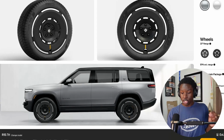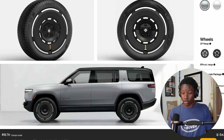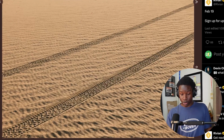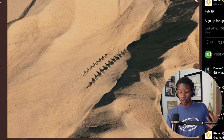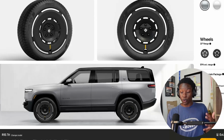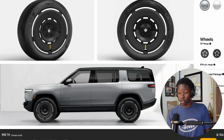Not to mention the 22-inch range wheels, which have this outside rim, are road wheels. The wheels that we're seeing here are an all-terrain wheel. We look at the tread, this is an all-terrain tread. We look at these wheels here. This looks like an all-terrain wheel. So it's not the range wheel. So if it's not the Sport Brights, it's not the Sport Darks, it's not the range wheels, it's definitely not the all-terrain wheels. These are smaller, they have spokes. The all-terrain blacks, again, spokes, they're dark.